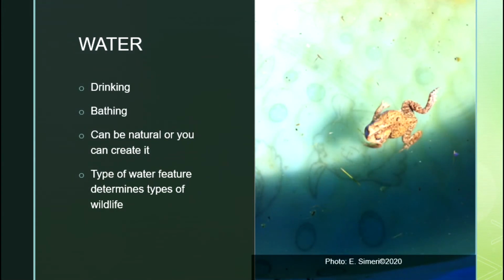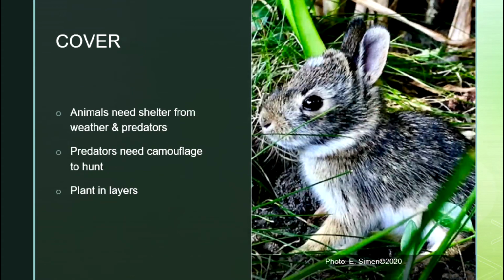The second component of gardening for wildlife is water. Creatures use it for drinking and bathing. It can be a natural water feature or you can create it, but keep in mind that the type of water feature you add to your yard determines the type of wildlife who show up.